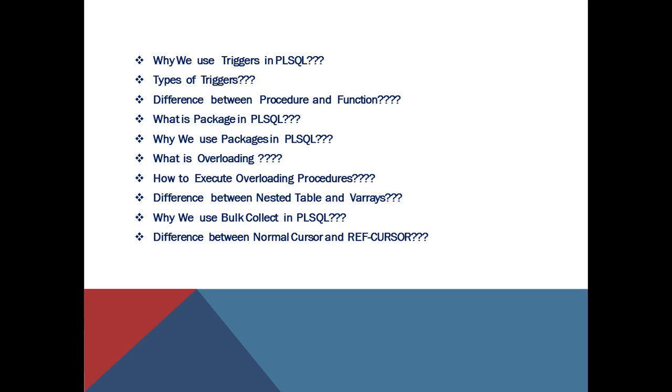Why does performance increase? Whenever you call a package the first time, that whole package is stored in the database memory. Okay, memory cache. After you call it a second time, it will not go to the database, it will go to the memory cache and fetch the data from there. That's why performance improves. We should know the packages.